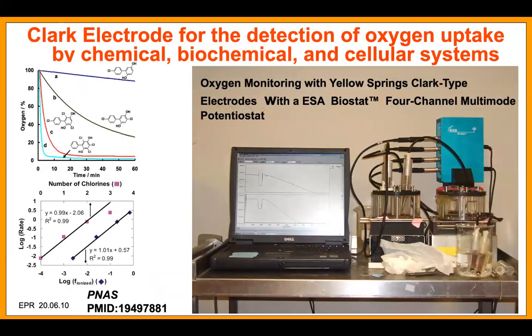Okay, here's our Clark electrode. It's a very simple instrument. We have an A to D converter and something to control the voltages, shall we say, the potentials on the electrodes. And here, if things are being oxidized, oxygen disappears. Simple as that. So we look at the change in concentration of oxygen with time. Here are different hydroquinones, and this represents their rate of oxidation. It all depends on what's on the rings. You see OH, etc. And then we make a plot.